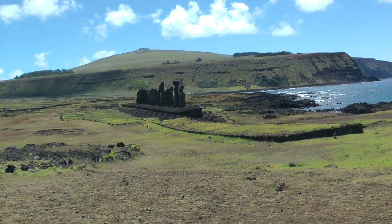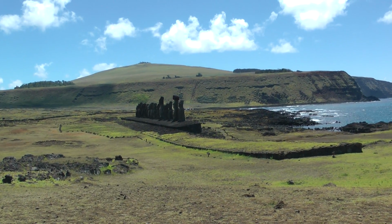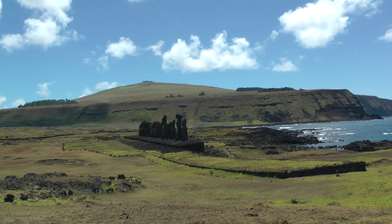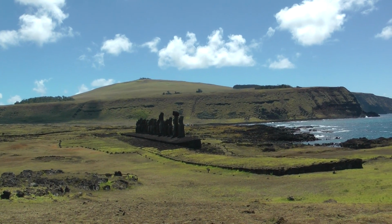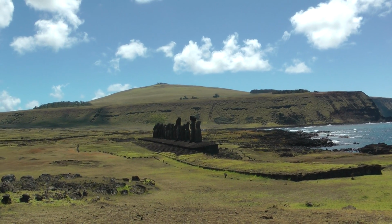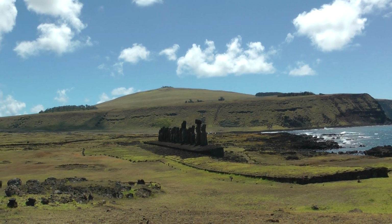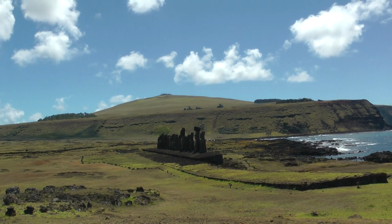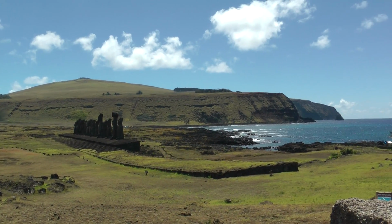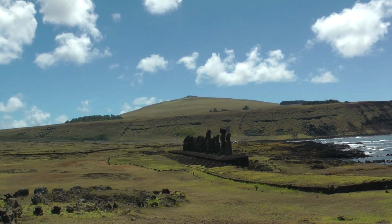Very good view of the arrangement here. You've got that sort of raised platform with a Moai on top, only one of which has still got his top knot. In front you've got almost like a parade ground really, where they carried out all their ceremonials. And on either side you've got this big wing sticking out. There's one on the other side as well.